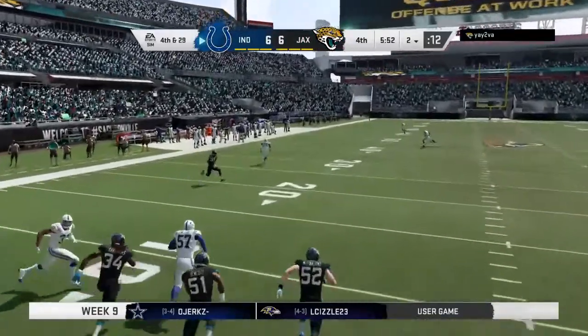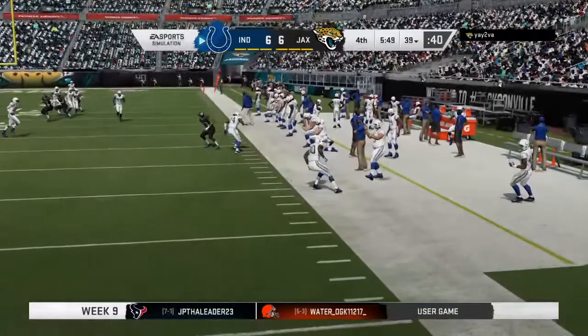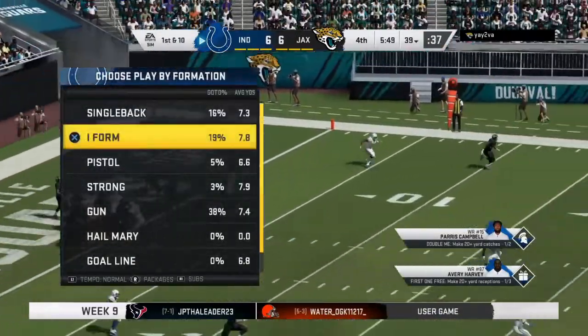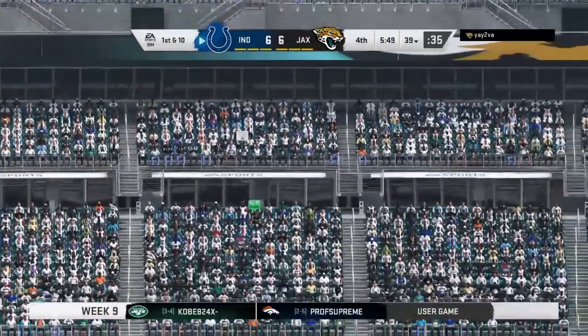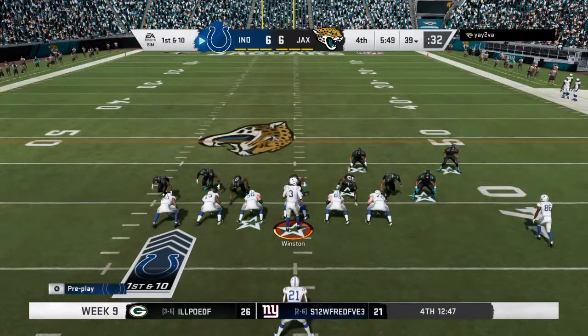So a short drop, but he's able to get it out, and this is a good kick. And this punt goes out of bounds, and it'll be marked inside the 40. At their own 39-yard line. The Colts come to the line ready to start their next drive.